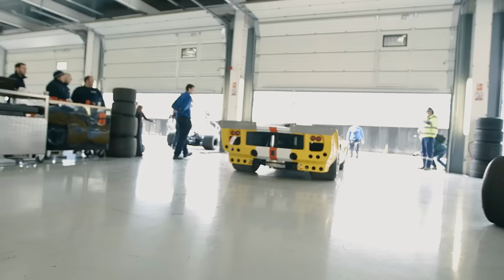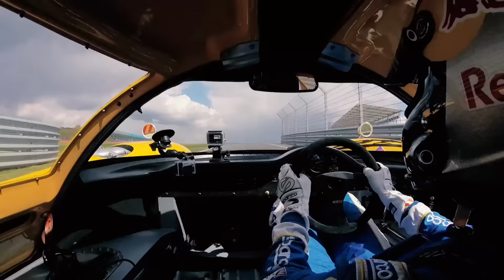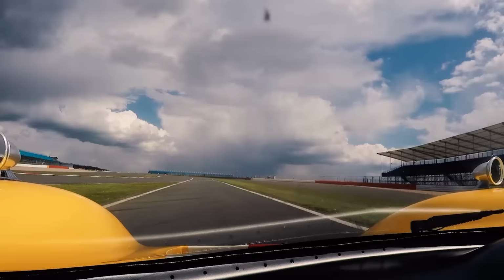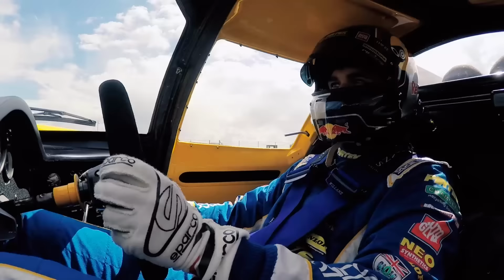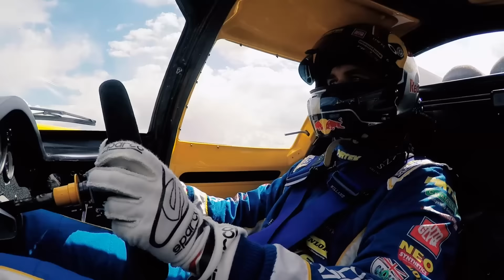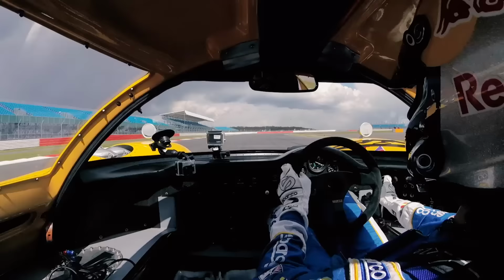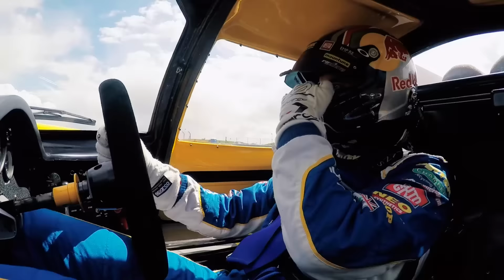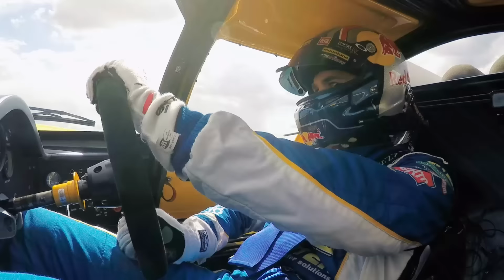Lola T70 Mark 3B. All to myself. What a dream. Iconic car, listen to that V8. The car that took the fight to the Porsche 917 and the Ferrari 512.